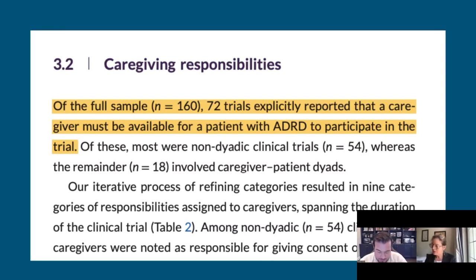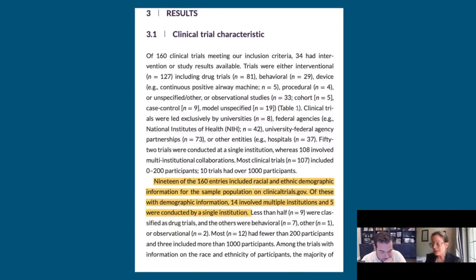Right. Okay. There's something else when they looked at the data that I was taken aback by, which is the demographics, clinical trial characteristics. So they note that 19 of the 160 entries included racial and ethnic demographic information. What? Yeah, I know. Is that not a default? I mean, every time I fill out anything, if I go to the store and fill out a grocery card, I feel like I provide that information. So I was surprised by that, let's just say.